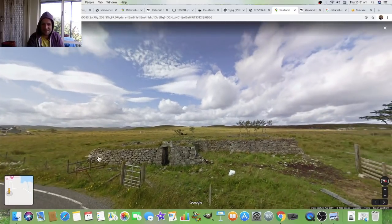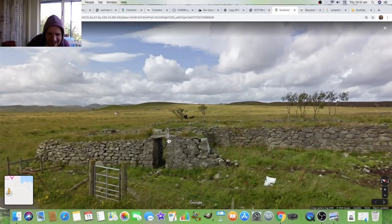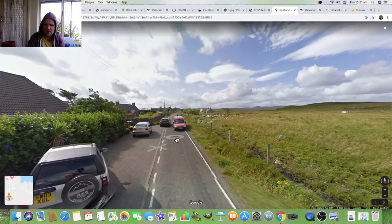So here we have a Stone Age house. It's fascinating. You can even look at the doorway. It's amazing. It's like in ancient Ireland. This is like a Dark Age ruin, literally. So there were people living here up to the Dark Age, maybe descendants of the ancient Druids. And it goes on. It's fascinating.